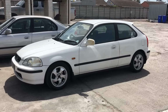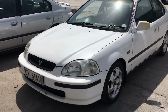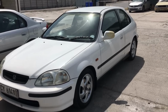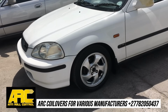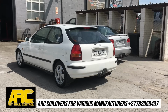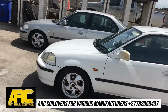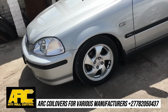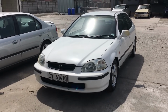Okay guys, so this is the ride height that we went with. We didn't want to go very low, as this car is a daily as well. Also, please bear in mind that the ARC coilovers are mainly used for track. As you know, ARC stands for anti-roll control. There are further adjustments needed to make the front a little bit lower. However, the rear can go way lower.